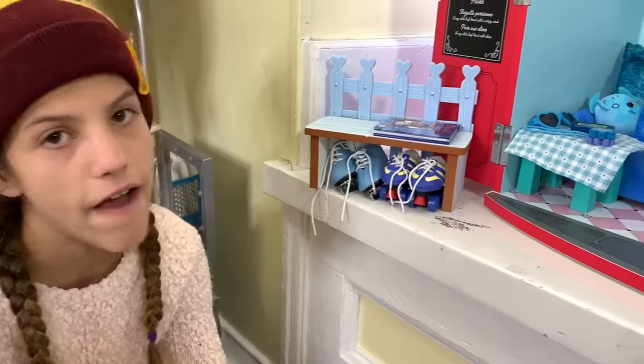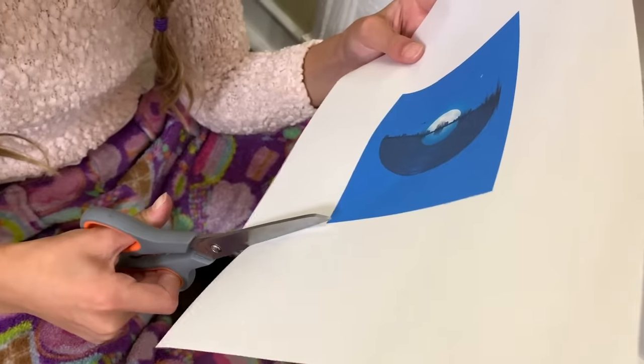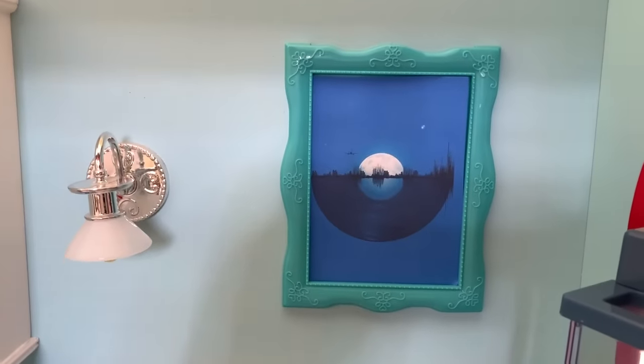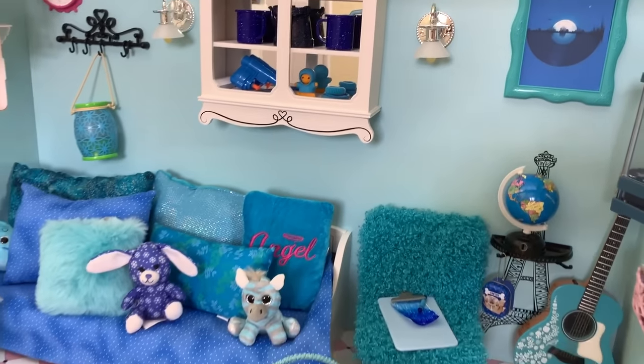Last but not least, I have to fill this empty frame. I printed this on the computer. Look how good the frame looks, and I also love the room.